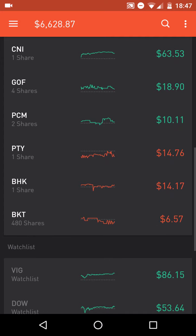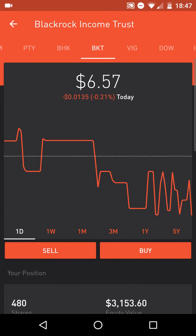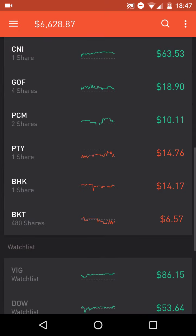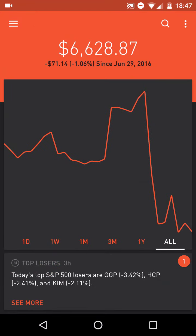The bottom one here I actually invested quite a bit in. Got a little bit over 3,000. This is all AAA bonds. The dividend yield, as you can see, is only 4.84, so it's lower, but relatively safe. And here's a few down here I'm watching. So that's my initial portfolio.